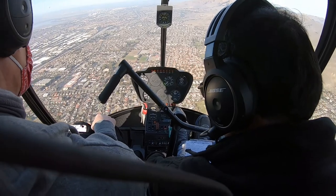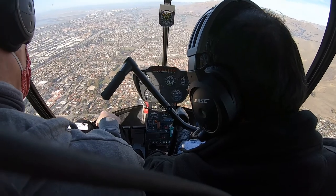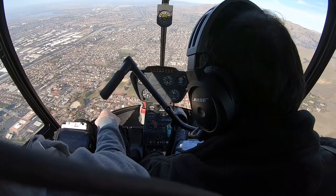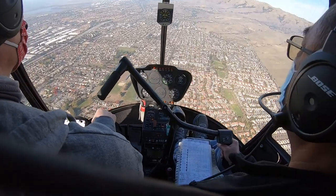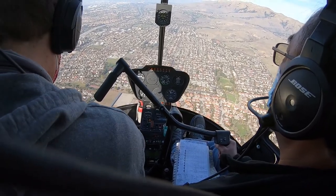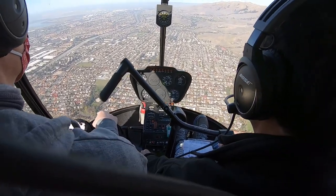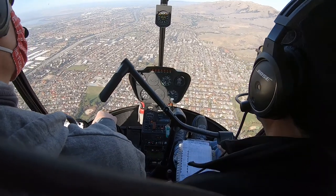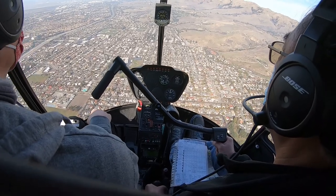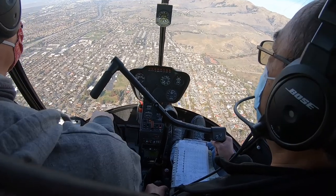Contact, give it its information, Romeo. Airport information Romeo, 1950 Zulu, wind calm, visibility 6, haze, sky conditions clear, temperature 12, altimeter 3027. ILS runway 28 left approach in use, landing and departing runway 28. Notice to airmen, please caution, 5 obstruction tower lights out of service. Check the NOTAMs for more information. Advise on initial contact you have information Romeo.